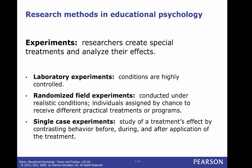So we're doing it before, during, and then after application. A is before, where we have baseline data, B is during the treatment, and then the last A is after the treatment, when we withdrew the treatment again. So that's our ABA model of treatment.